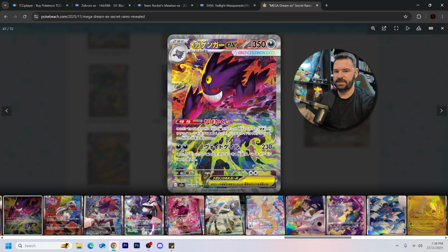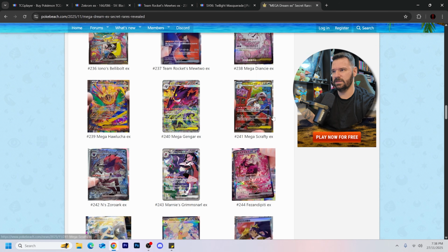Speaking of nice looking cards, and tell me about expensive, the Mega Gengar SAR is going to go bonkers. This is going to be $1,000 off the rip. This is going to be like the Mega Charizard that everyone's chasing in Phantasmal Flames. This is going to be $1,000 plus right on release. You can quote me now. If I'm wrong, I'm wrong, but I have the strongest inkling that this is going to be $1,000 plus on release.